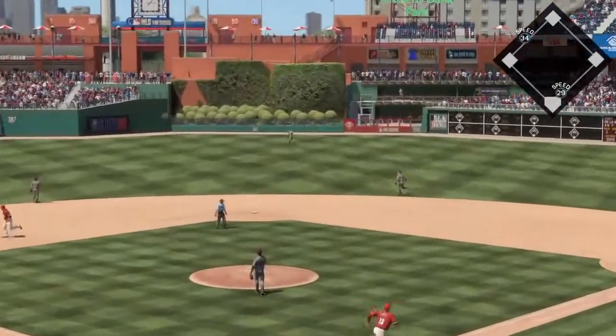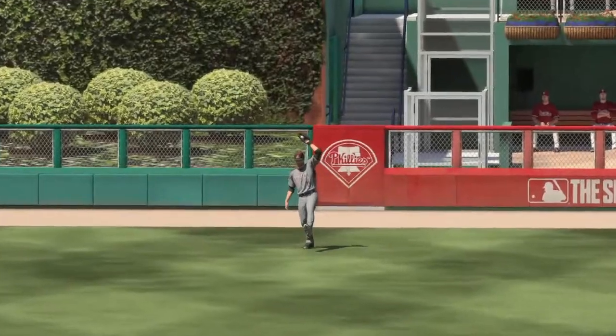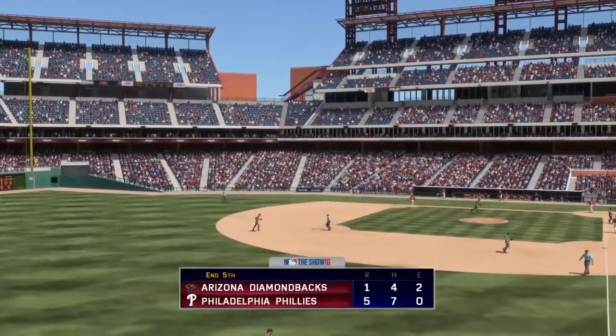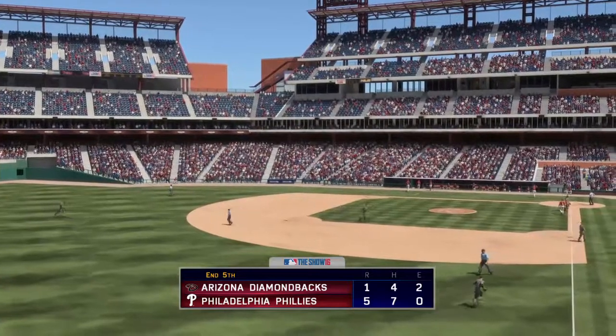High fly ball out to straightaway center. Pollock has a read on it. Makes the catch, and that'll retire the side. 9 men come to the plate, however. 5 of them score. 5 innings complete. The Phillies lead it 5-1.